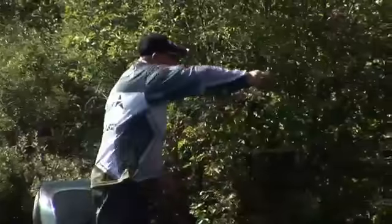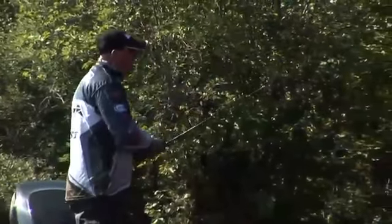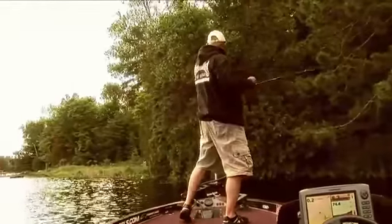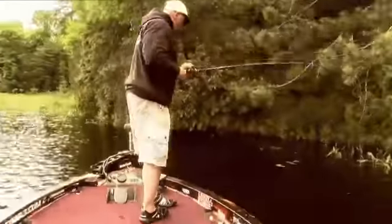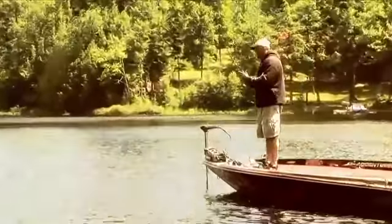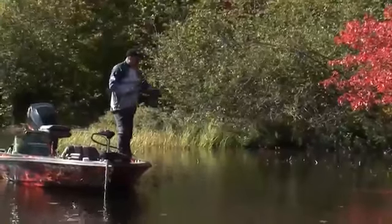So I'll look at different spots way back in those shady little pockets, way in there. You think, man, it's too shallow for a fish? Never. One thing about largemouth and smallmouth, if their backs are wet, they can live in it. But just slowly dissect it. Hit the end of the tree first.